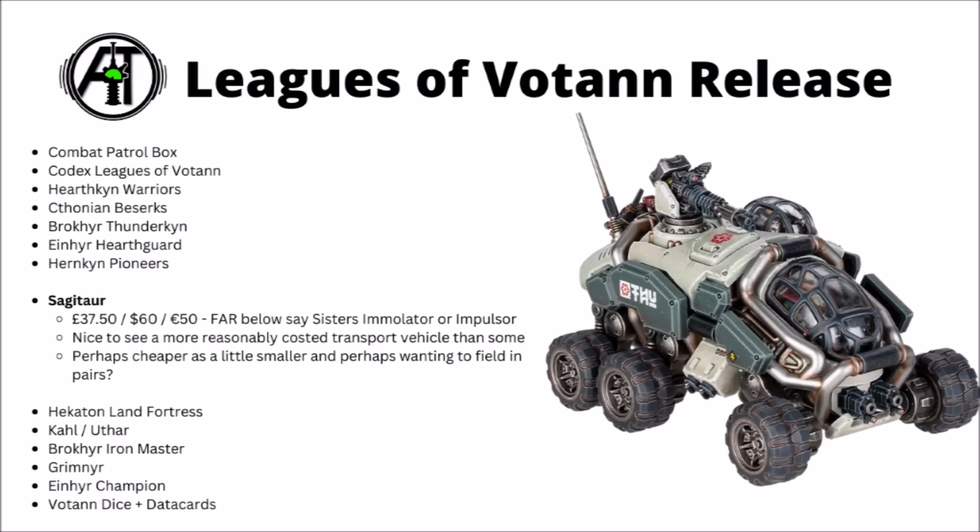Say for example the Space Marine Impulsor or the Sisters of Battle Immolator, both of those go for £47.50. And honestly, I was expecting the Sagittor to be in line with those. Instead, though, it's quite a bit cheaper, £37.50, $60 or €50, far cheaper than those pretty expensive transport options for the Sisters or the Marines.